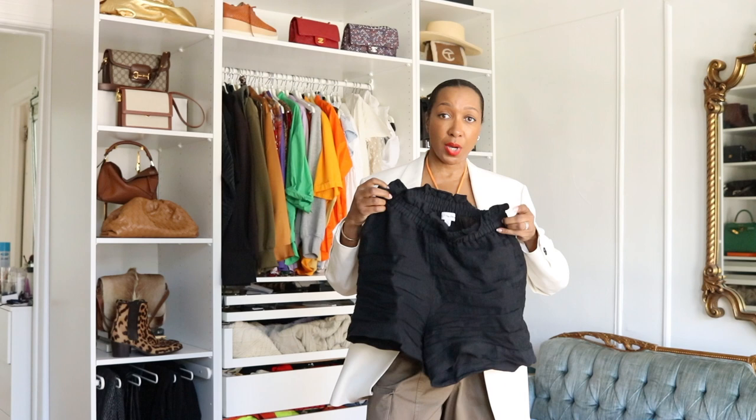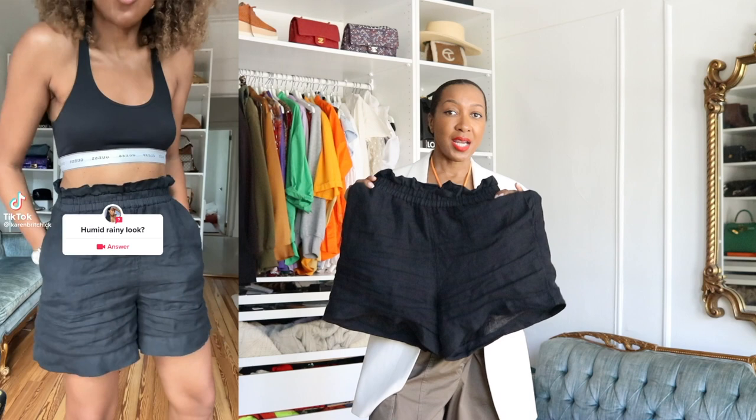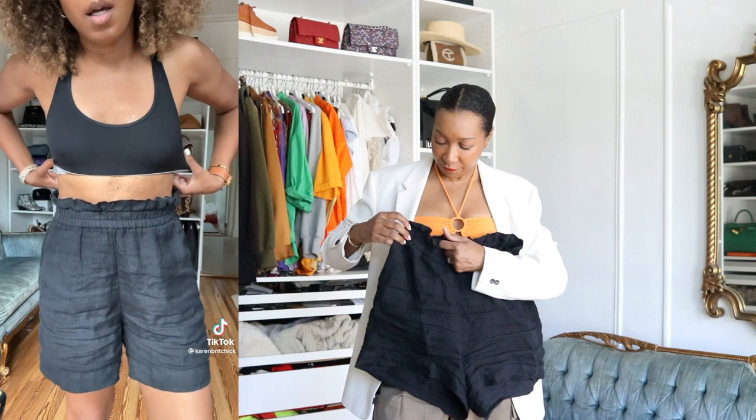And one of the last things I'm going to show you are these shorts. I picked them up from Amazon. They are 100% linen and I love them. I have been living in these. They sit high, they have very deep pockets, and the length of them is just right. It's not like butt cheek out or anything. It's just the perfect length.